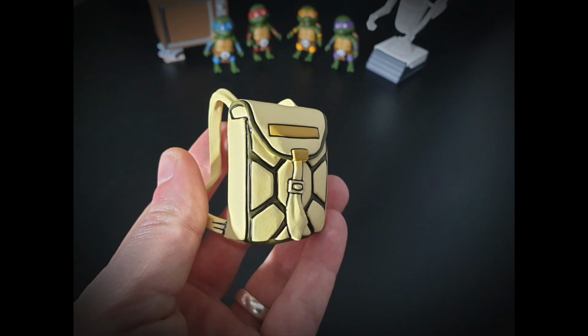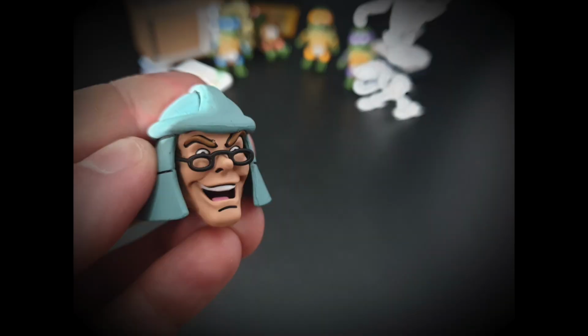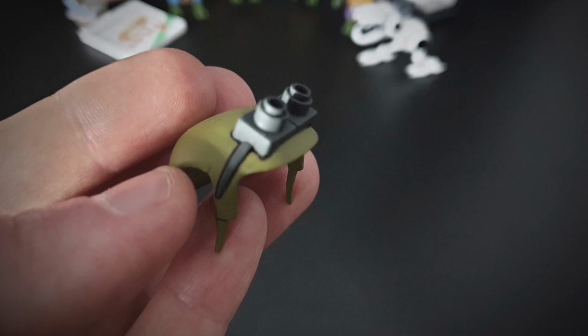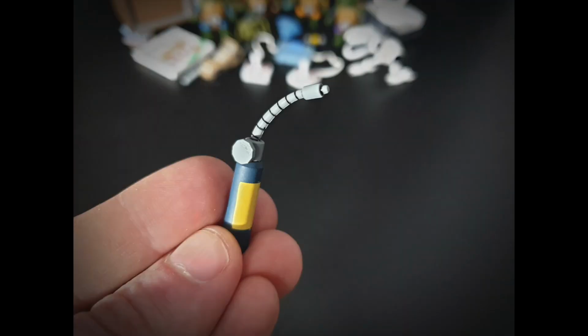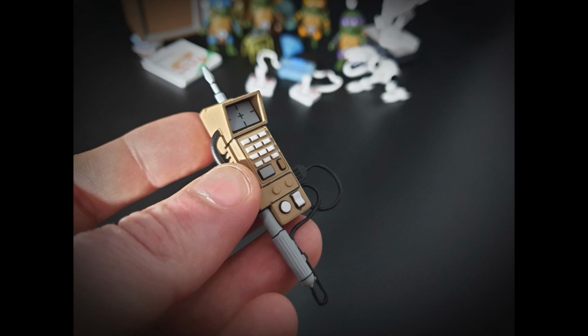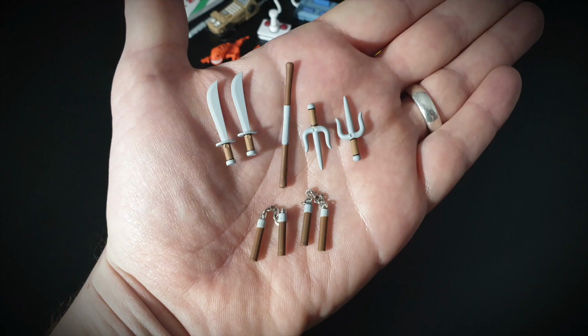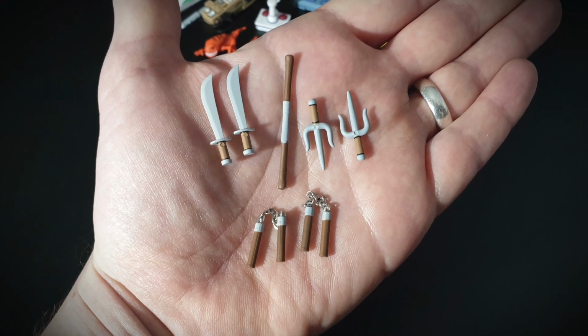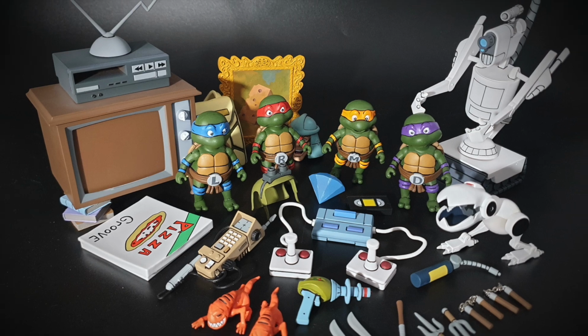Continuing we have a turtle backpack, a mouser, a pizza in box, a cheese painting, a new head for the human Baxter, Rocksteady's helmet, something I'm really excited about, game console, a VHS tape, a blowtorch, a ray gun, a turtle tracker and pizza monsters. And then of course we have the 4 baby turtles, along with their tiny weapons which unfortunately they cannot house in their belts, but that's okay. So let's see what we'll use and what we'll store.